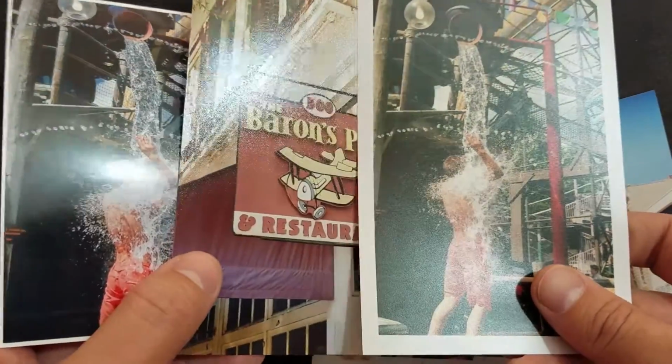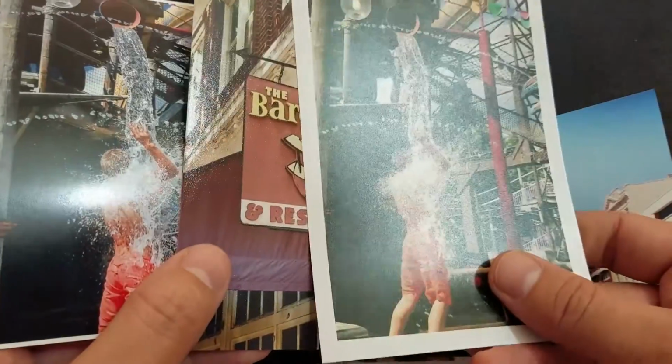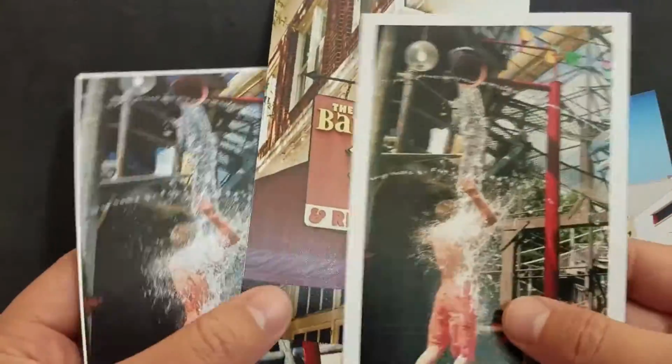In the middle, you've got semi-gloss. Look how the light from my lights is diffused a little bit more. And then on the right, you have matte, much more diffusion. And they feel different as well.